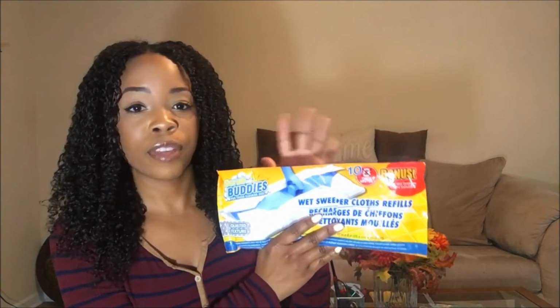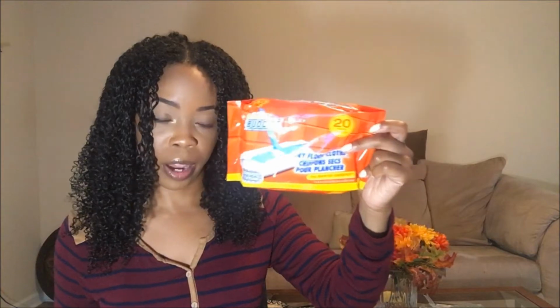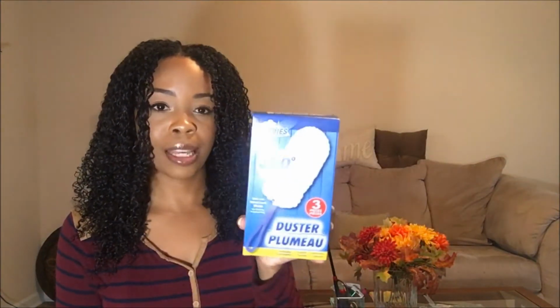The last few items that I have in this bag here are going to be some cleaning products. I have a Swiffer sweeper that I like to use on my floors, and I pick up these wet sweeper cloth refills from the Dollar Tree. There are 10 in here, and they fit my Swiffer sweeper perfectly. And then I also picked up a pack of the dry cloths as well. Sometimes you just need to dust the floor, not necessarily add any type of cleaning product to it.